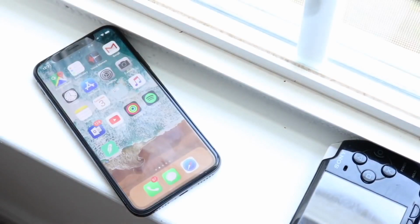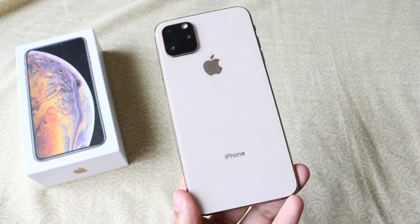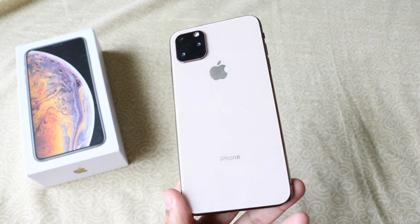Now, the good thing is the iPhone 11 Pro and the Pro Max will actually have bigger batteries. So you'll have a 3190 mAh battery on the 11 Pro and a 3500 mAh battery on the 11 Pro Max. So all iPhones of this year will have bigger batteries than their previous models, which I love seeing. I literally love that so much.